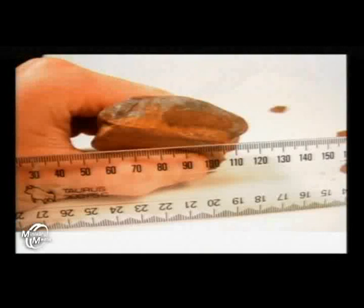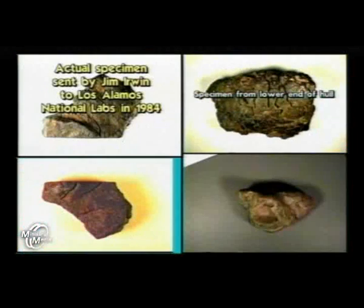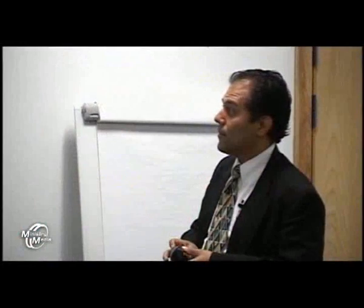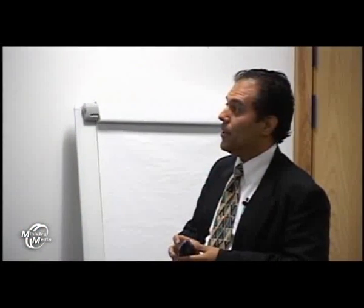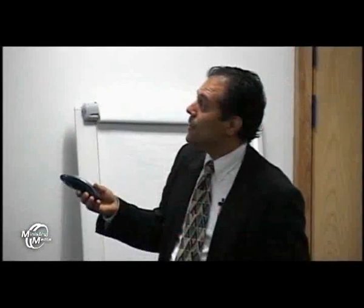These are some of the things they found from the site. And some of these materials have been tested to contain large amounts of iron, aluminium, titanium, manganese, and carbon. Now the Turkish government did some of their own excavations and they found 4 metal rods that they've tested themselves and confirmed to be metal.